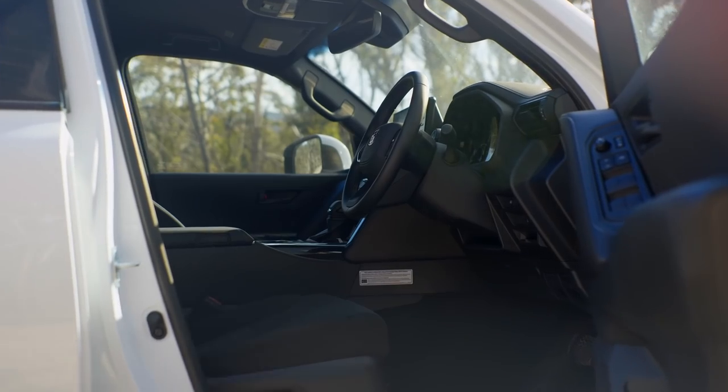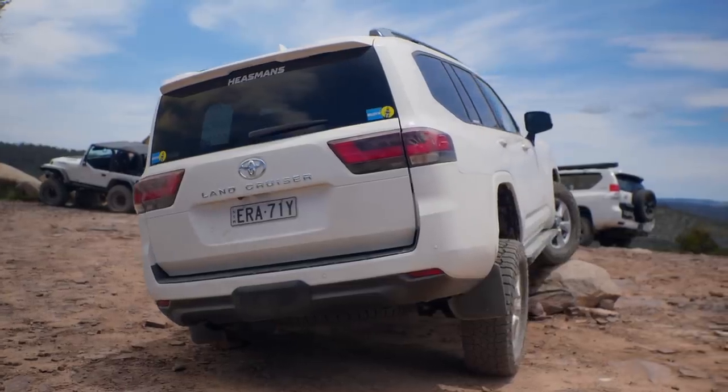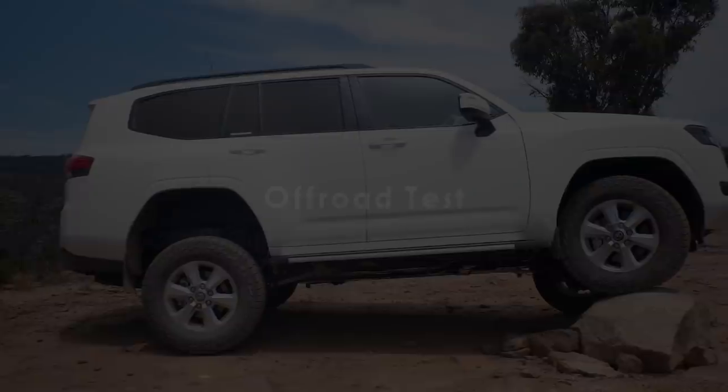Now, we all know the 200 struggled a little bit with wind and road noise, and even though the 300 series has got more aluminium in it than previous models, it has helped drastically inside the cab, and it is dead quiet in there. Now, like I mentioned, this is a 2-inch lift, which has not only helped us fit a bigger tyre in this wheel arch, but it's also helped us gain a massive amount of flex and articulation in this vehicle. Plus, you're getting a huge 60mm monotube bore shock, which is going to help with the ride quality as well.